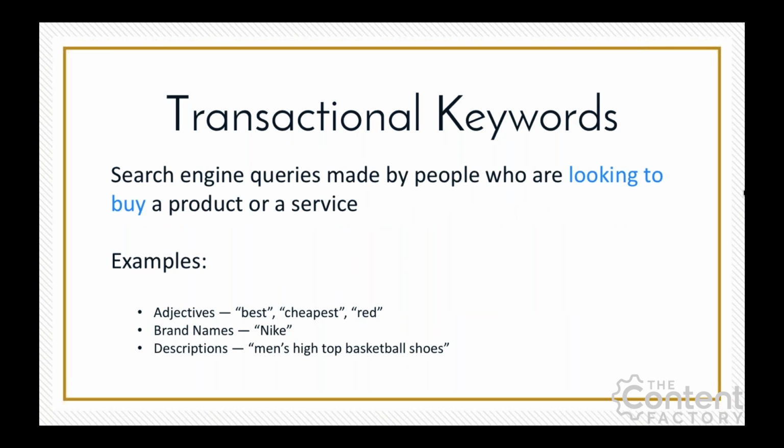There are 3 types of keywords: transactional, informational, and navigational. Transactional keywords are like the cost of social media marketing, or best red Nike men's high top basketball shoes. Long tail transactional keywords are search queries made by people who are looking to buy a product or service.